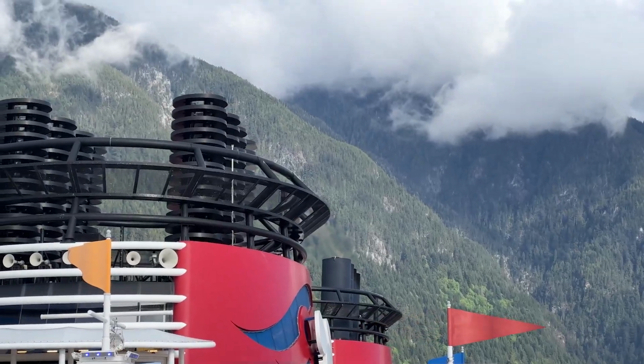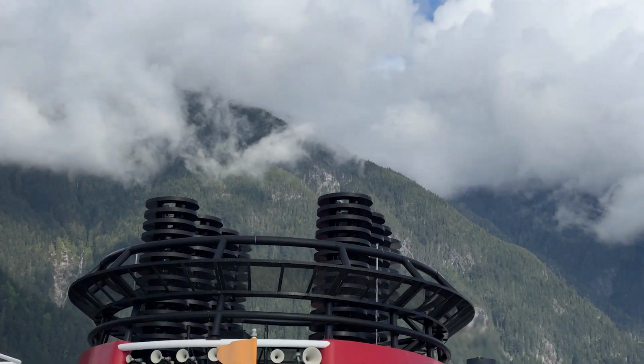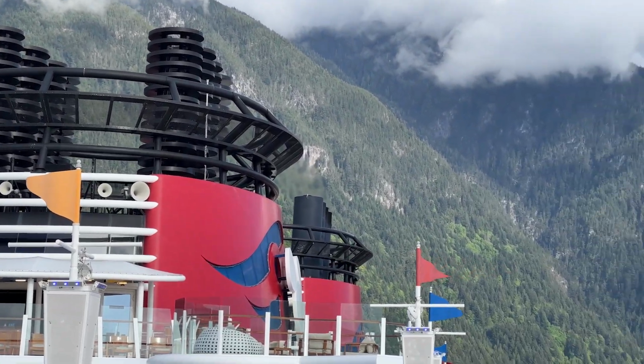And then after going back to the room and changing, we had dinner. Our first night we were in Tiana's, which is a really great place because it is hosted by Tiana. There's entertainment and great food. There was no show in the main theater on this night. There is a few nights throughout the week-long cruise. There was none on the very first night.